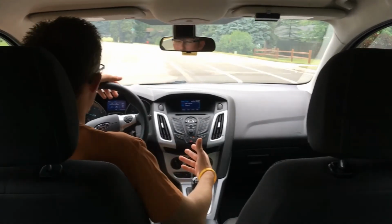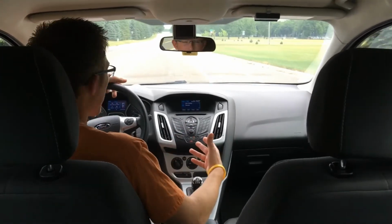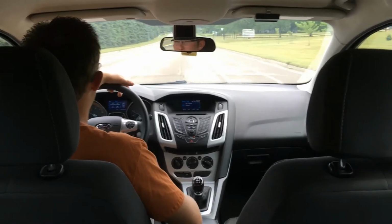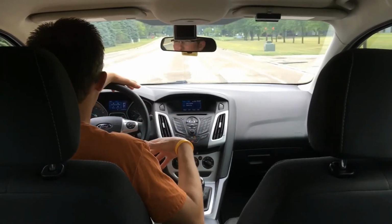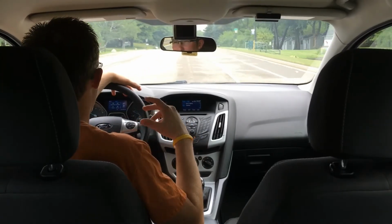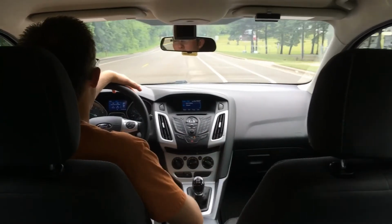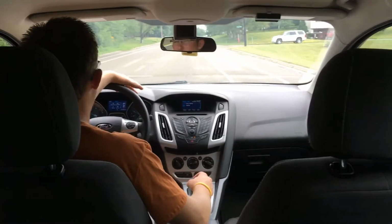And the sound quality in here isn't that bad. The stereo still sounds good. The CD player still works, which I know a lot of people now are using the phone setup, but I still play CDs sometimes. The lights are nice. The front, I believe, is still a regular halogen setup. The rear is more of an LED setup, and your license plate light is also LED, which I've never had before, so that's kind of a cool thing. But this is a 2014 vehicle, so it's to be expected that it's something a little bit newer.